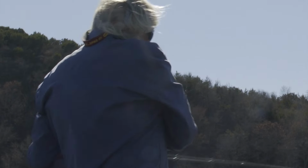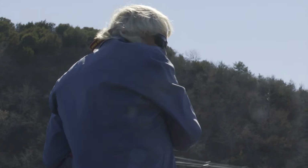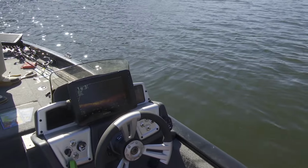I'm going to get back up. Oh, I think it was a bite right there. Not 100%. Yeah, it was a bite. He come back and got it. I missed him first time. I'm on spot lock right here. That fish was relatively shallow, but he's probably over about 6 or 7 foot of water.